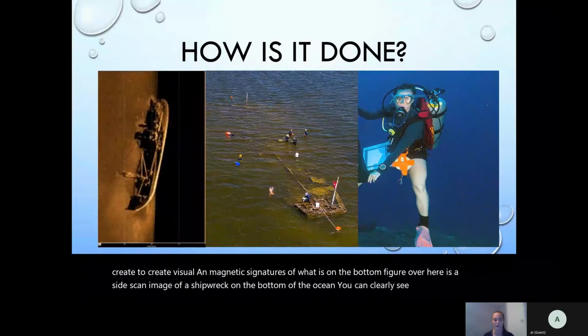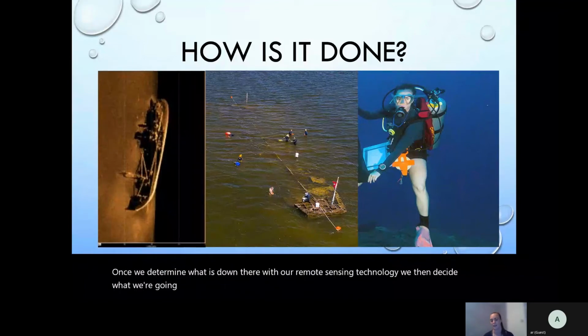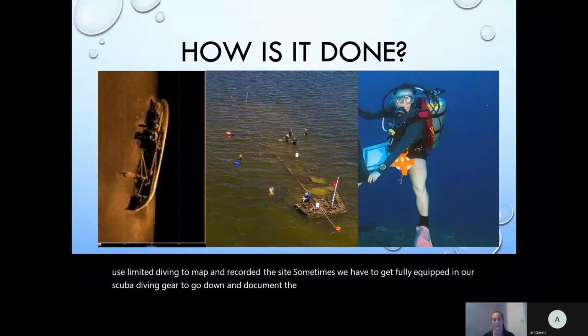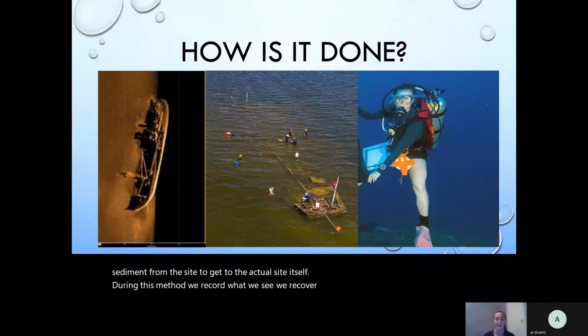Once we determine what is down there with our remote sensing technology, we then decide what we're going to do next. In some cases, the site is shallow enough, like the site in the middle, that we can snorkel and use limited diving to map and record the site. Sometimes we have to get fully equipped in our scuba diving gear to go down and document the site. In some cases, this requires us to remove sediment from the site to get to the actual site itself. During this method, we record what we see, we recover artifacts when we can, and we bring them to the surface to document them more fully before returning them to the bottom or conserving them.